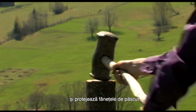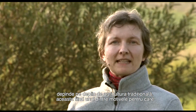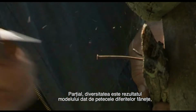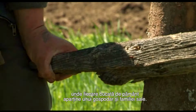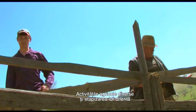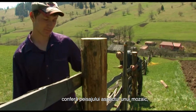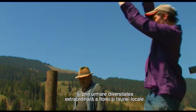The preservation of these meadows in Transylvania and their continued existence really relies on the existence of traditional farming. And the continuation of that farming is so important, I think, here. The variety comes from the patchwork of different types of meadow. Each small plot is owned by an individual farmer and their family. And the different types of, and the different times of management of each small parcel of land creates the mosaic landscape that you can see here and the huge diversity of plant life and animal life.